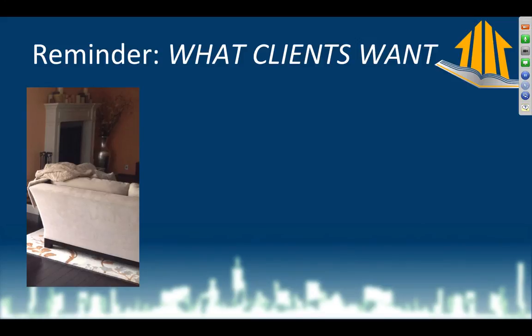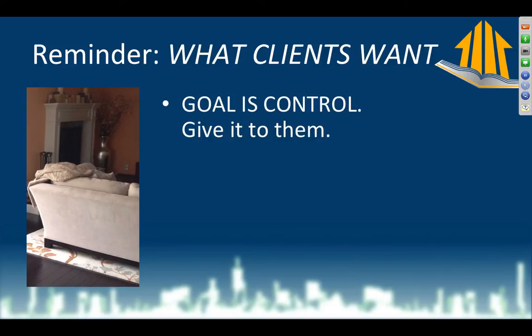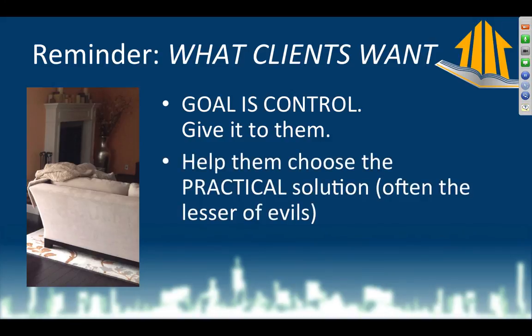So now that we've gotten all crazy heady and theoretical, and to be perfectly blunt with my client, that was theory, right? It was hypothesis, not based on testing or data logging. So here's what we're going to do. We're going to give them control because that's what they're asking for. They are not asking for some new furnace or blah, blah, blah. I could tell them to just open their window again and go back to the way things were, but that's not what they want. They want to move forward, not backward. So I'm going to help them choose the practical solution, the one that will actually solve their problem, which is sometimes going to be not the best idea ever, but it's better than all the other ideas.